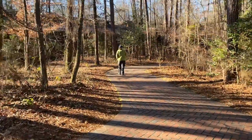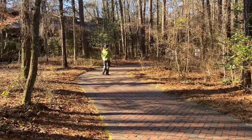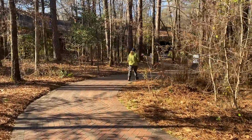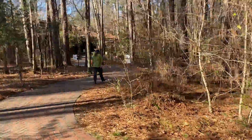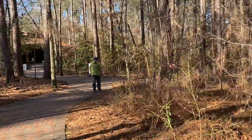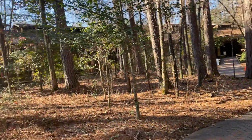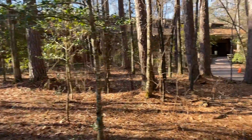Okay, so we're at Congaree State Park, or I'm sorry, National Park. We're getting ready to go check out the visitor center. Wow, it's really cool, pretty. They have it set back here in the woods, which I think is really cool. They did not disturb the woods around it. Wow, neato.